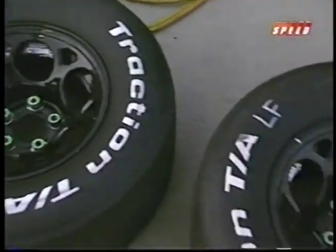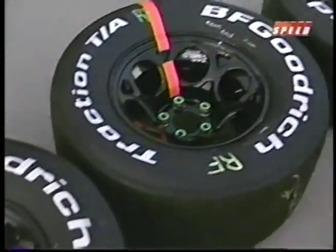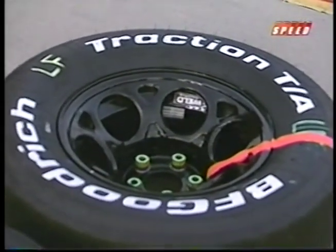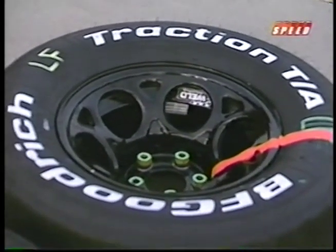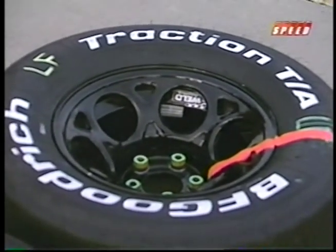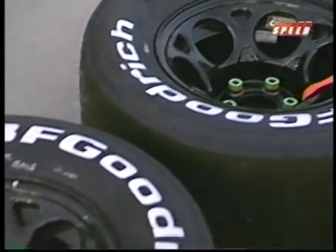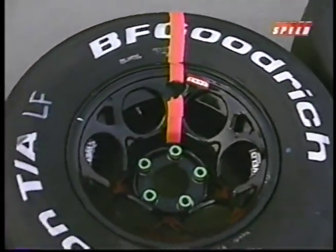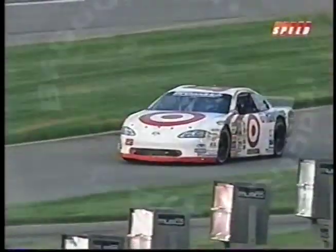Ken? Once again, BF Goodrich has come out with a great tire after testing here. They made a couple of changes so that these tires won't create quite so much heat, and that way they won't have a chance to blister those tires. Also, they've changed the diameter just a little bit. The tires don't have quite as much stagger in them as they typically would have at a short track, obviously making it easier to drive these things straight. Guys? All right, thanks very much, gentlemen.